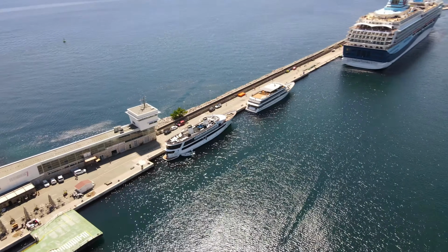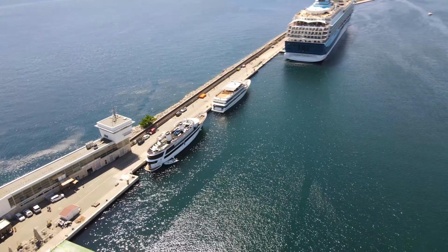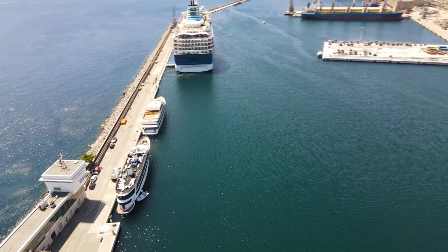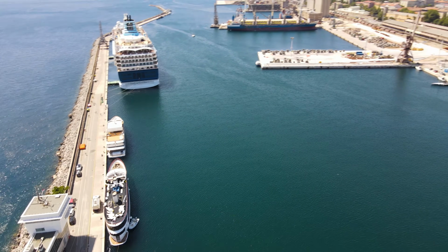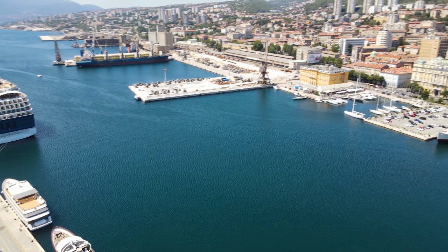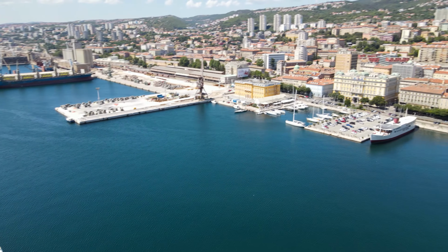One of the most recognizable symbols of the city of Rijeka is the large 1,707-meter-long breakwater in the port, which the people of Rijeka call Molo Longo, precisely because of its imposing size.